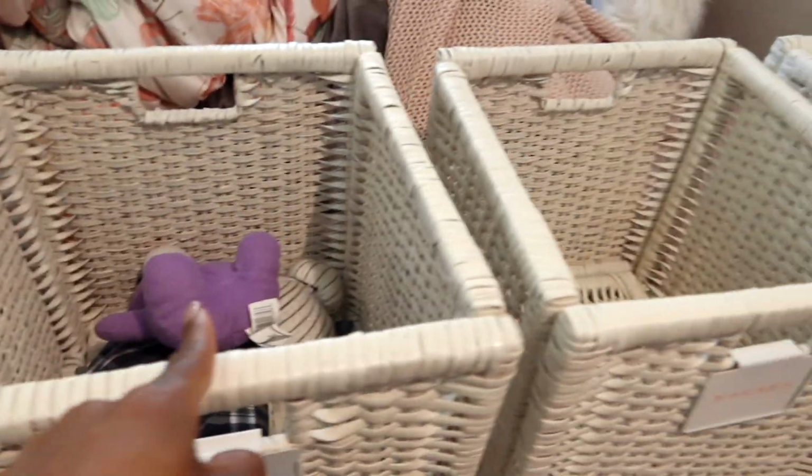Maybe. Anyway, she does have some stuffed animals. I might add them to dolls because I don't think she has a lot of dolls. So I'm going to go ahead and put that in there. I'm going to get rid of most of them, but you know what? Let me put this in here for now, and I'm going to close this door because I feel like it's so much stuff everywhere, and it's getting me crazy. All right.